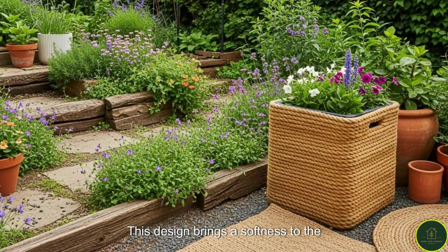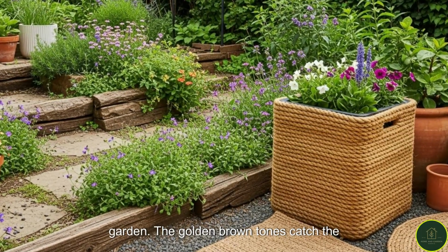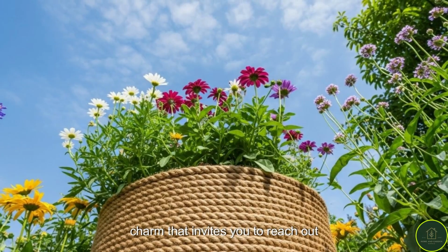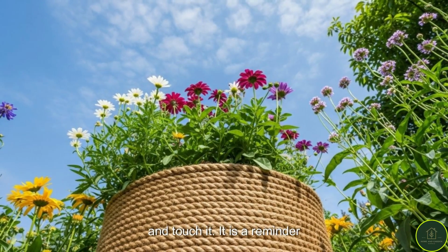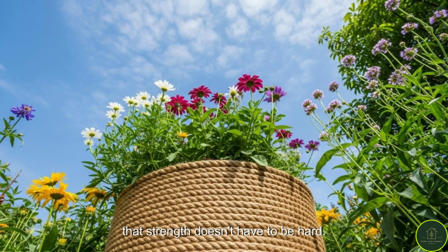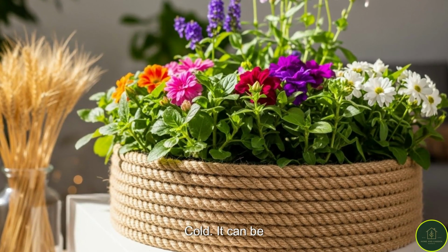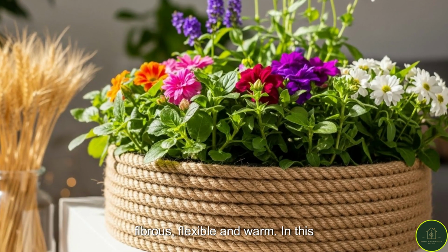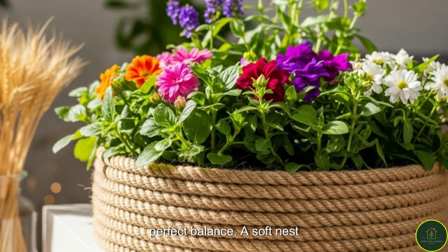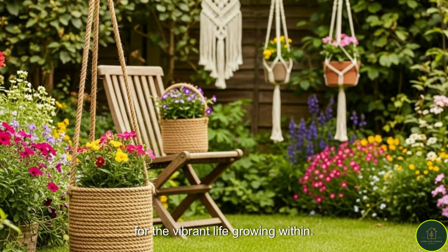This design brings a softness to the garden. The golden brown tones catch the sunlight, glowing with a cozy, rustic charm that invites you to reach out and touch it. It is a reminder that strength doesn't have to be hard or cold. It can be fibrous, flexible, and warm. In this coil of rope, we find a perfect balance, a soft nest for the vibrant life growing within.